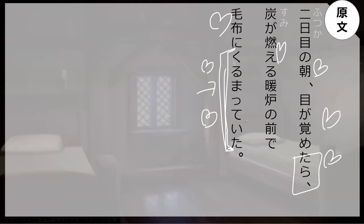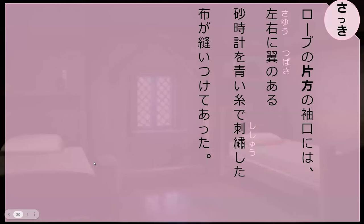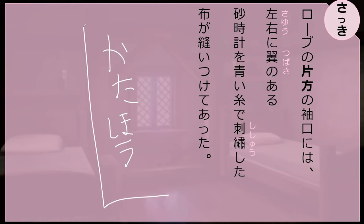Perfect. And you can see we're just using normal ita here because he's not changing locations. Do you know what itai means? Hurt. Yep. Pain. Perfect. Do you know how to read this one in the bold? It actually starts with kata, but you're right that it can sometimes be pronounced as kata, like hashiri kata. In this context, it's like the direction meaning of that kanji, which is ho. So it's kata ho.